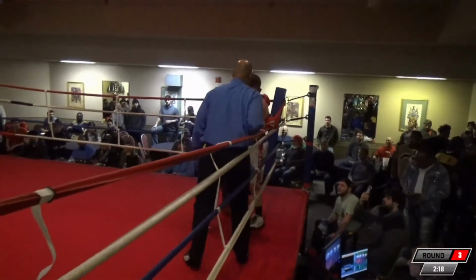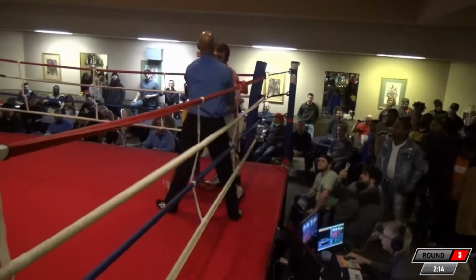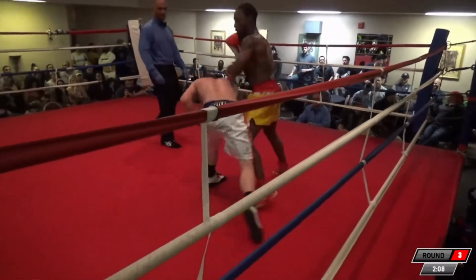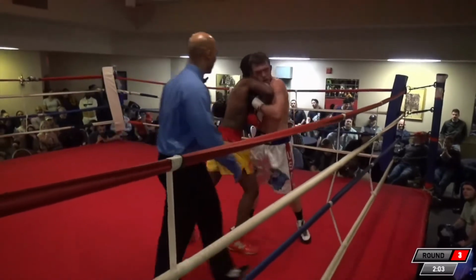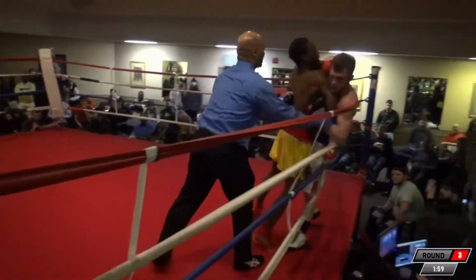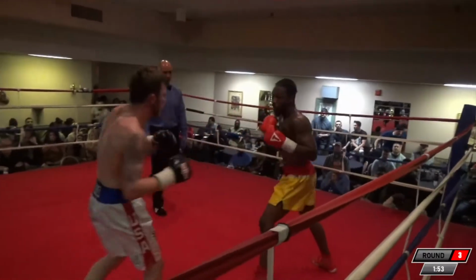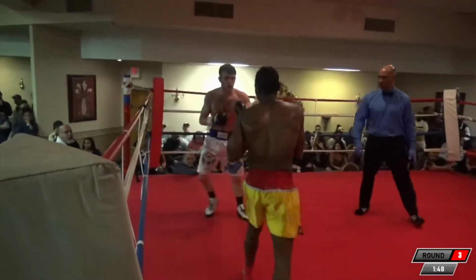That double jab was working well for Ronnie. He should listen to his coach and keep that stick in his face. Yeah, for sure. Not let him set up for any more of those body shots, because he's hit him a few good times in the body already. Oh, a couple of nice body shots there by Jordan. Ooh, right back with a right hand.